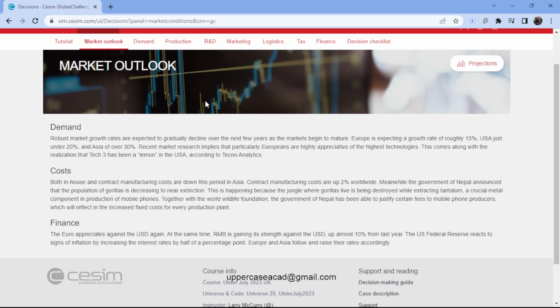In the market outlook, here we have crucial updates on the market demand, cost and finance of the CESIM, which is round 6. So under the demand, they are saying that market growth rates are showing interesting trends. While robust growth is expected to continue, it's essential to be aware of the gradual decline in growth as markets mature.